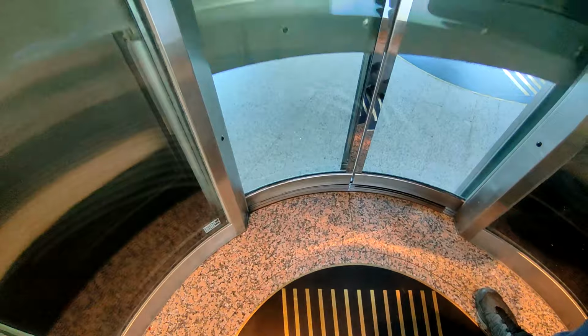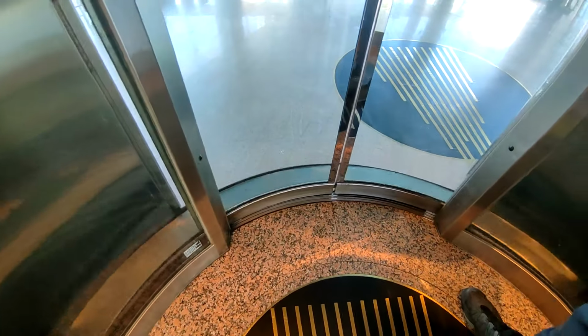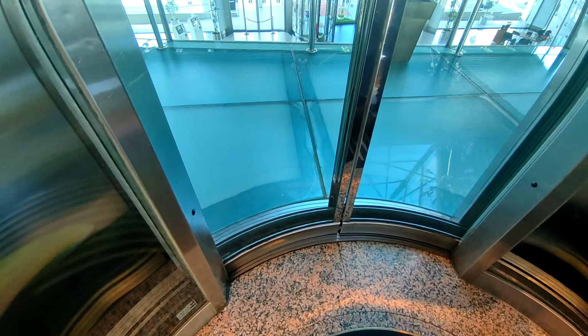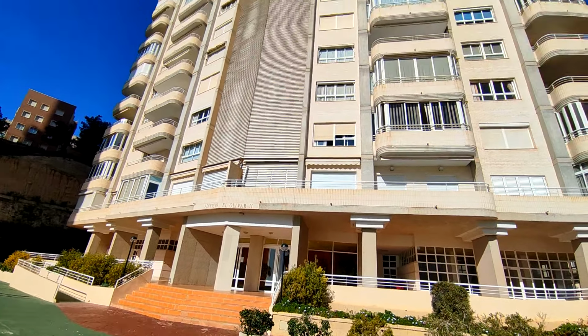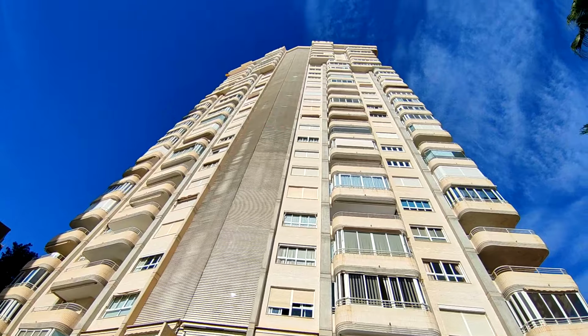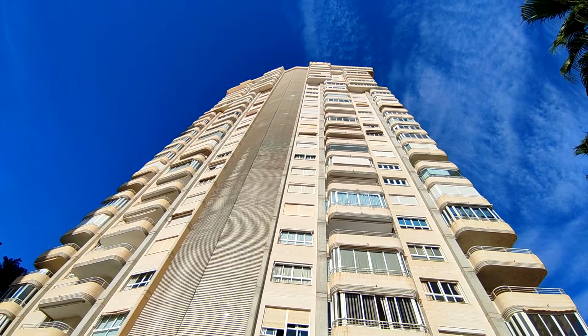I like it when the mechanism's all custom on these servos. And now we go to the next building. This is a 24th floor building, which has got some very strange lifts.